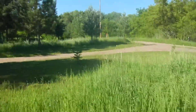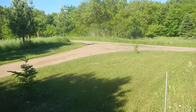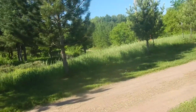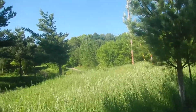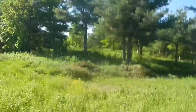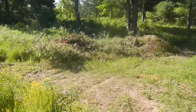So here's the last thing I want to show you. Silvopasture, right? The other way to do it is to clear an area of underbrush and thin the trees out, and then you plant forage in. Don't be afraid by the immensity of one of these projects. Bite it off a little bit at a time. You can see we've still got branches down here.